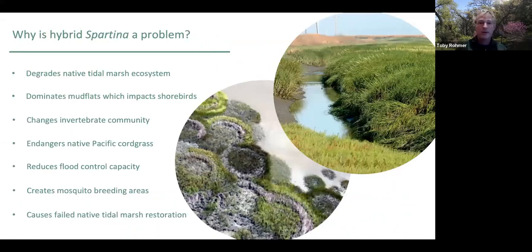So how this becomes a problem with our landscapes and our ecosystems is that it degrades the native ecosystems by crowding out all the other plants. It will convert mudflats, which then takes away the foraging habitat for all the waterfowl and shorebirds. Also, its roots grow very densely, and so right below the mudflat surface, you get this thick root mass that is impenetrable by the invertebrates. So it changes the food supply for all the shorebirds.